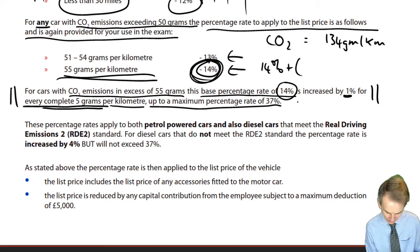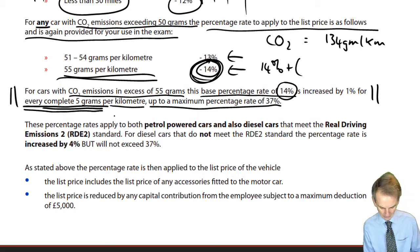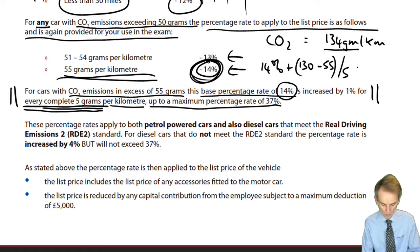Now then, it says we're going to go up by 1% for every complete 5 grams per kilometre, up to that maximum percentage rate of 37%. So whatever grams per kilometre you're given, here 134, we round down to the nearest multiple of 5. So that would be 130. And we look by how much that exceeds 55. And then that figure we divide by 5, because it goes up by 1% for every complete 5 grams per kilometre.